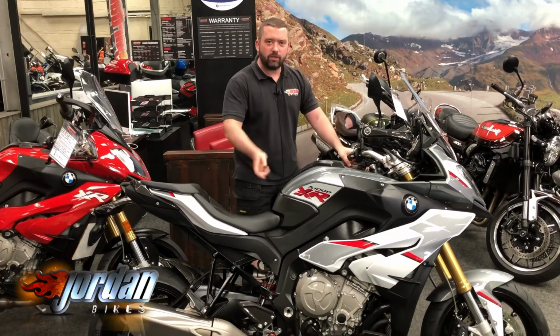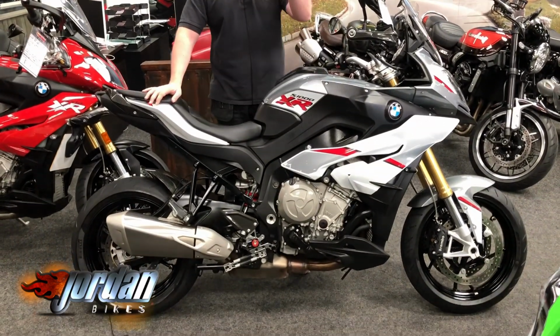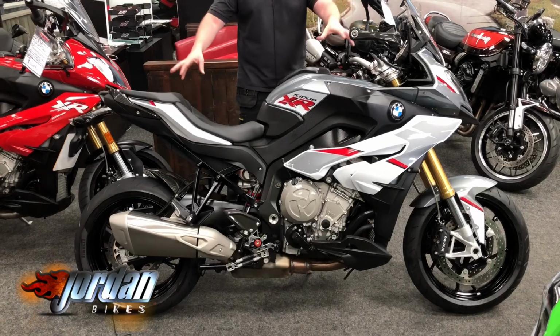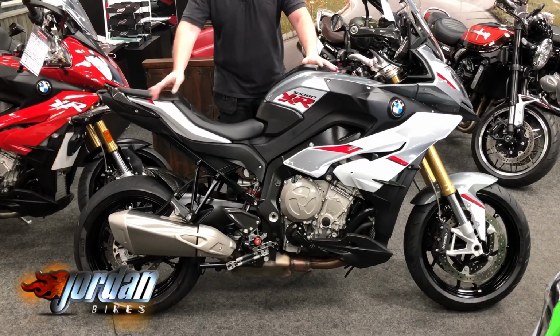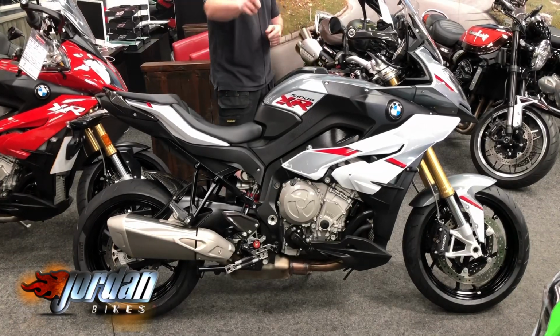This is a BMW S1000XR. This one's a right Bobby Dazzler is this. Loads of carbon fibre, festooned with carbon fibre is this. Anyway, I'll give you some facts and figures, for your fine selves. This one's a 2017, 66 plate.